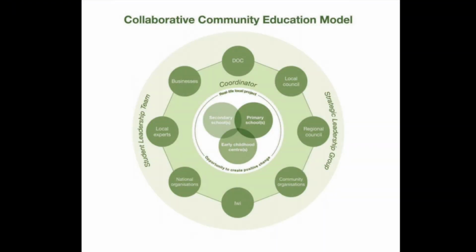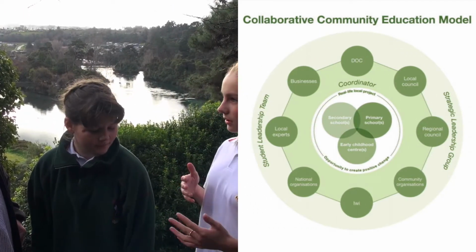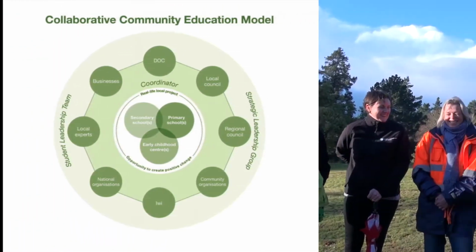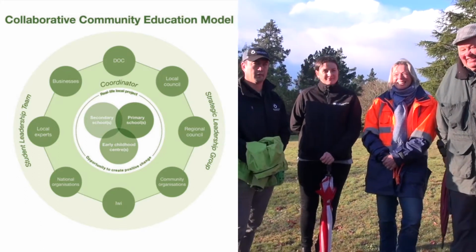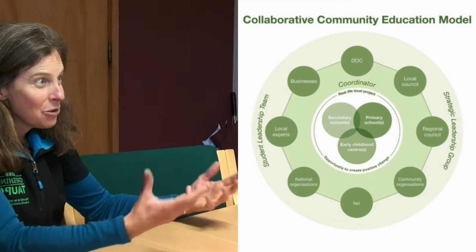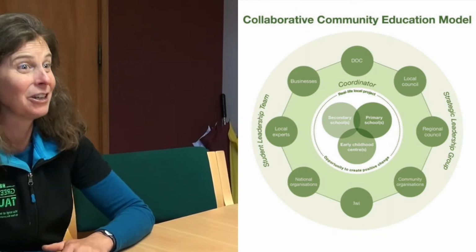Introducing the Collaborative Community Education Model. This model is for communities to come together with young people at the heart. Partnering organisations, local experts and businesses collaborate and support students to work towards a shared vision. The coordinator is the go-between, key supporter and all-time superhero that works across the model and pulls people together.